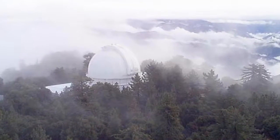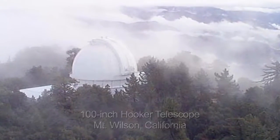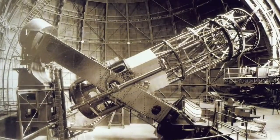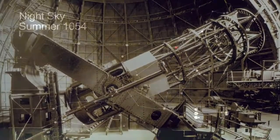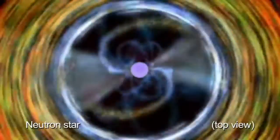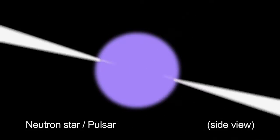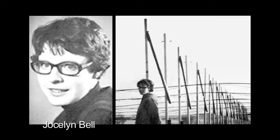In the 1940s, the 100-inch Hooker telescope at Mount Wilson was used to compute back to when the Crab Nebula first began to expand. It began near the time of the supernova of 1054. At the center of the nebula is a rapidly spinning neutron star, or pulsar, which emits pulses of radiation 30 times a second. In 1967, British astronomy graduate student Jocelyn Bell discovered this first pulsar.